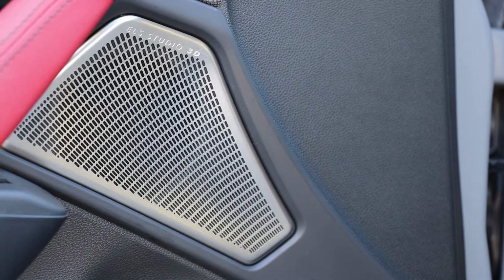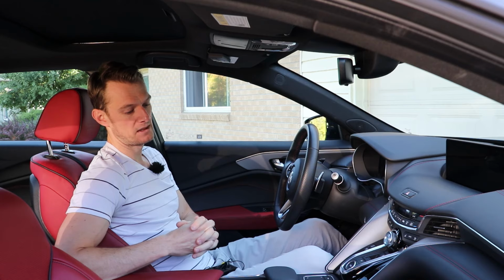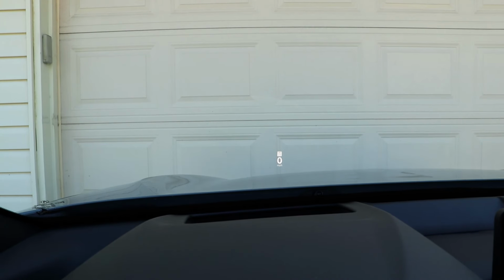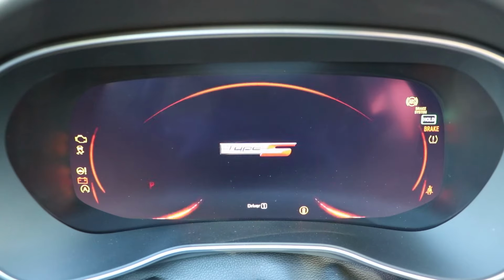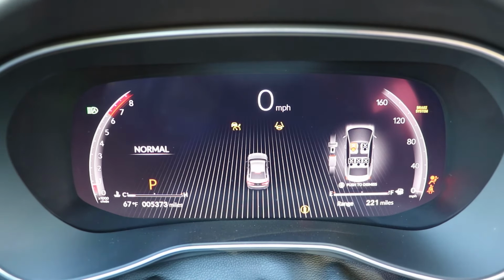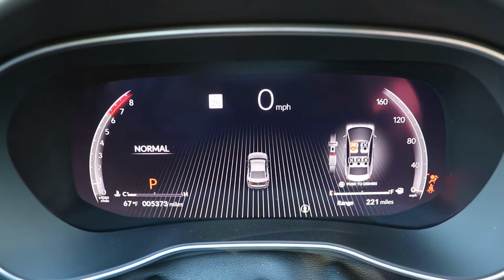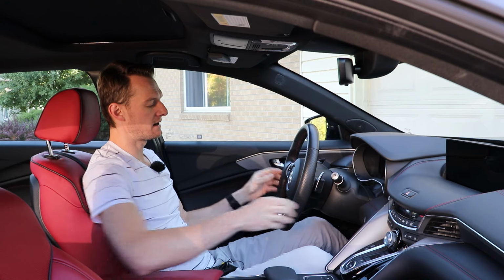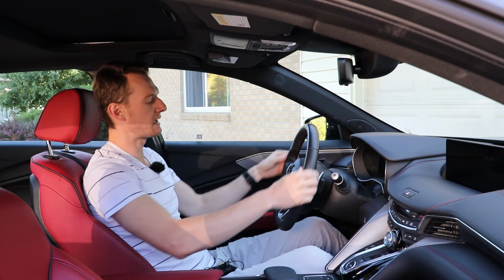The clarity is fantastic. If you're an audiophile, you're really gonna like that. In terms of 2024 updates, we have a new heads-up display. The gauge cluster here is digital as well. You get a surround view camera with 2024, which is something they didn't have before. So you do get some updates in here, and I do really like the steering wheel, I must say.